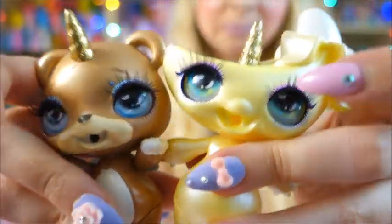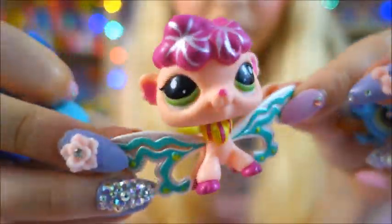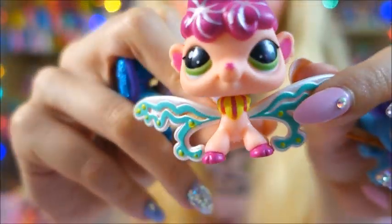But anyways, three more LPS. Another one of these fairy fantasy creatures, which I really like. I always pick them up. They're so colorful.